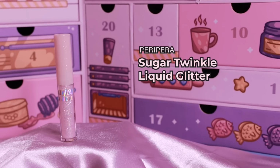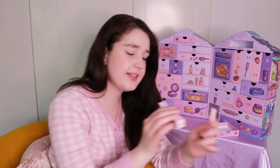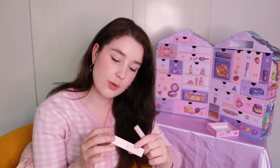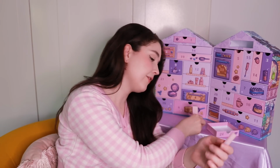So on the 24th day, you get, sorry, that was a weird reaction, but this is the Peripera Sugar Twinkle Glitter, and these are eye glitters. And I love Korean eye glitters because they just have the right amount of chonk that you actually get those really pretty euphoria level reflex. It's such a nice size. I have the 3CE ones and the Mood one. I've tried a couple of different ones, but this is the 01 Glitter Wave, which seems to be their kind of pink and white glitter mix, which is my favorite kind.